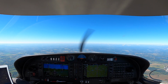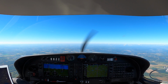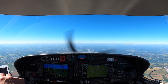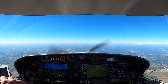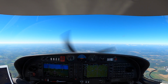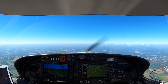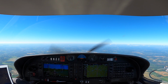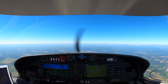I can see Kalamazoo Airport off my left side here. Fly by Kalamazoo, and then we get to the shores of Lake Michigan. So we're now 30 minutes to Lake Michigan, maybe not even 30, 20 minutes. We're grounding 146, about 61 nautical miles to the shore.